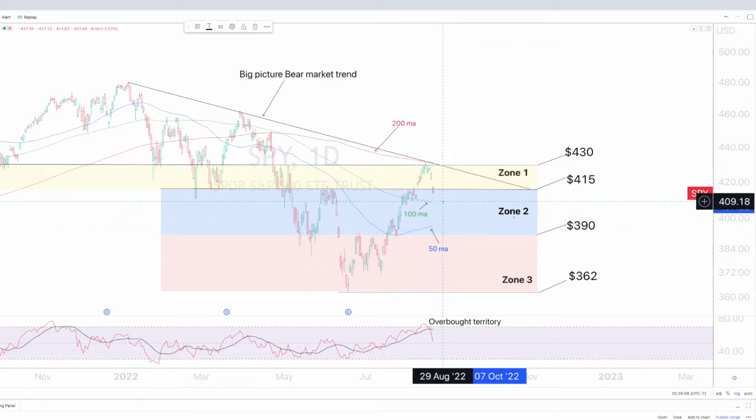Is the Fed going to tighten rates faster than we expect or not? And the stock market's always looking at expectations. So if it expects something, it's going to bounce somewhere. But if something comes out and surprises the stock market and it did not expect it, we'll probably come down, test 390, the top of zone 3.